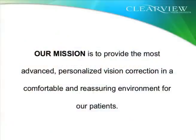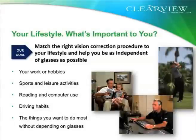At Clearview Vision Institute, we're committed to providing personalized vision correction. This means that our first step in treating cataracts is understanding your vision and lifestyle needs. Then, because of Dr. Kranemann's work with vision technology companies around the world, we can match the most advanced vision correction options available to your needs, all in a comfortable and reassuring environment. We want to match the right vision correction procedure to your lifestyle, with the goal of helping you be as independent of glasses as possible.